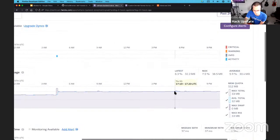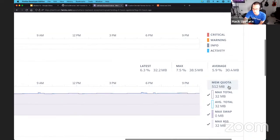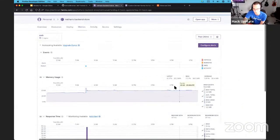So if we look here, I can see that my quota for my server is 512 megabytes, which is what they claim that I should be getting. Now I'm only using 32 megabytes of that 512. This page will let you see how much memory your app is consuming, similar to if you are running Activity Monitor on your Mac, you can see what processes are taking up X amount of resources.